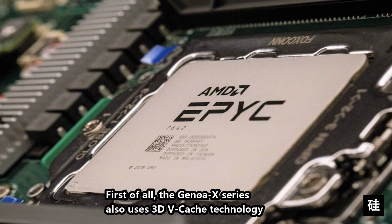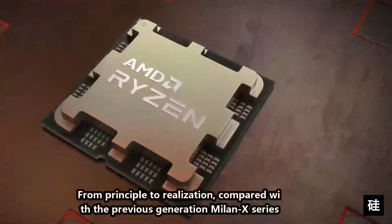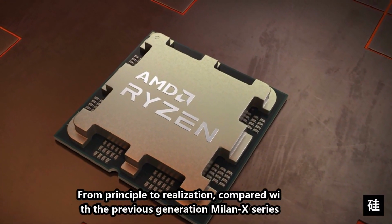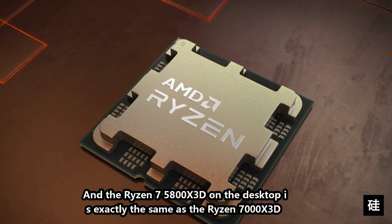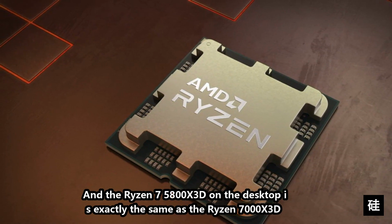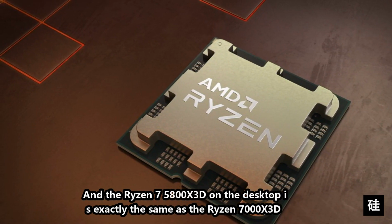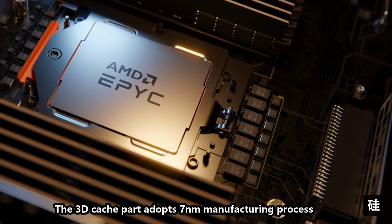First of all, the Genoa X series also uses 3D cache technology. From principle to realization, it is the same as the previous generation Milan X series, and the Ryzen 7 5800X 3D on the desktop is exactly the same as the Ryzen 7000X 3D. The 3D cache part adopts a 7 nanometer manufacturing process.